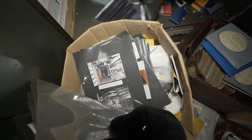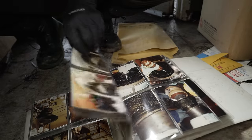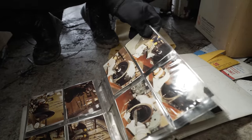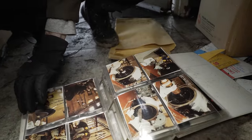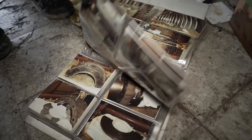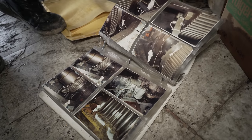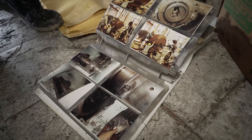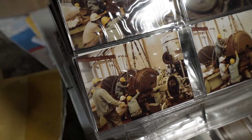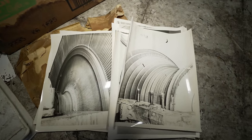I want to see the turbines. I want to look for some turbine shots. Looks like they were doing some kind of maintenance to it. Yeah. Taking the whole thing apart. You can see the lights on in the control room in the window up there. Yeah. That looks pretty cool. It's all fresh looking. Here's some shots of the turbine blades.